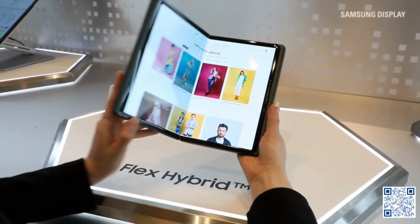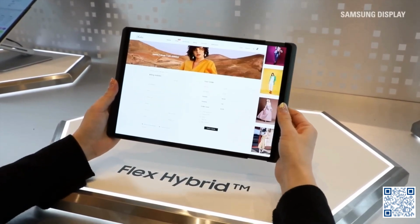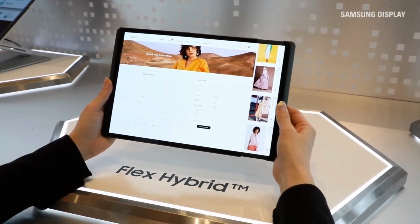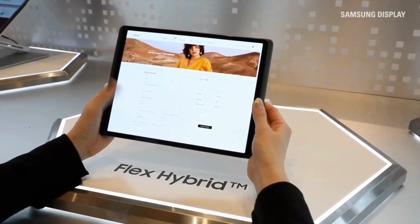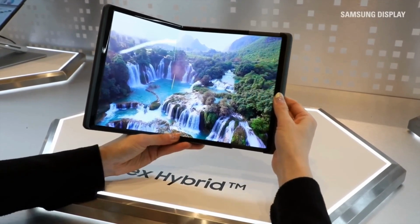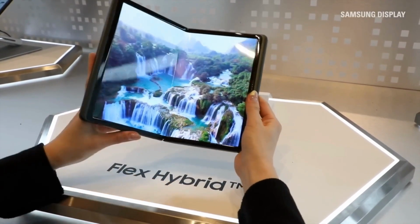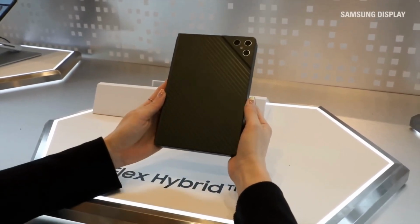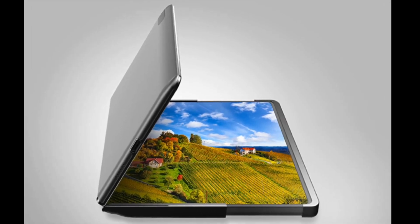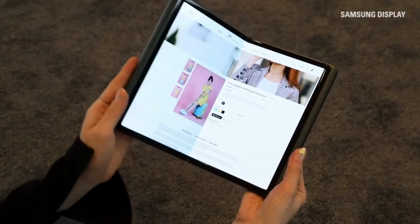Samsung's new Flex Hybrid display is a game-changer in the world of technology. It uses an OLED display, offering users a high-quality, slidable display. One of the standout features of the Flex Hybrid display is its ability to switch to a larger display by sliding out the screen from the right-hand side. This allows for a more immersive viewing experience and makes it easier to use in different environments.